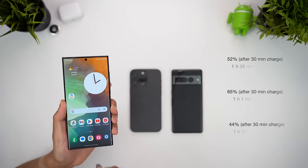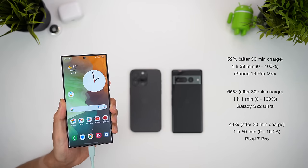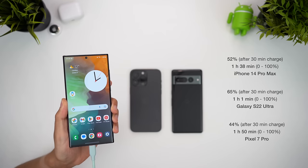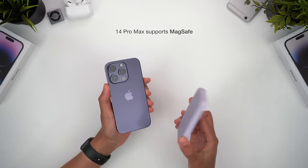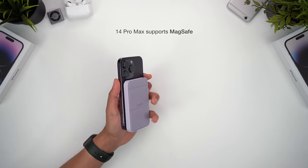Where the Ultra has a clear advantage though is with charging, annihilating both the Pixel and iPhone with the charging speed. The phone supports a higher 45W charging, but you don't even need to use that to get fast speeds. The results you see here were achieved with the same 30W charger for all three phones. They all support wireless charging, but only the Pixel and Ultra support reverse wireless charging. The iPhone's unique charging feature is MagSafe, which I've personally found to be extremely useful thanks to the wide variety of MagSafe accessories that are now available.